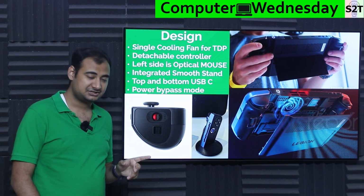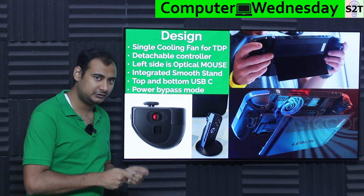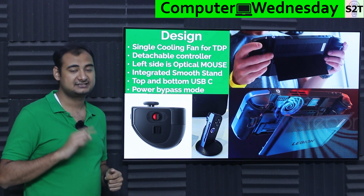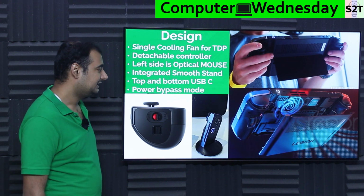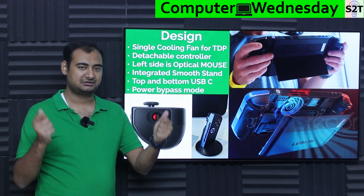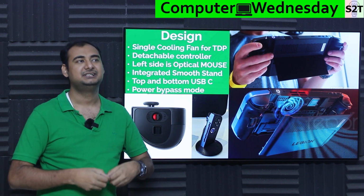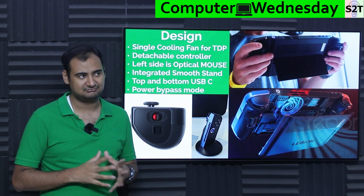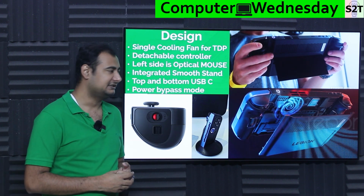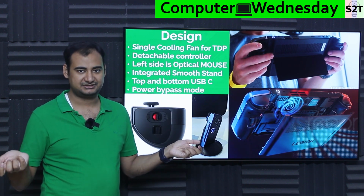So they also have a detachable controller, exactly like the Steam Deck and the Nintendo Switch, and the left side has an optical mouse. And generally that's the only reason you should even bother about this. Some people would enjoy putting the monitor down and having two independent heads, but most people will prefer having it as a locked system. It does not have that cradle yet. They might release it, but it's not designed for that, so I doubt they will. So then what's the point of having two separate things?